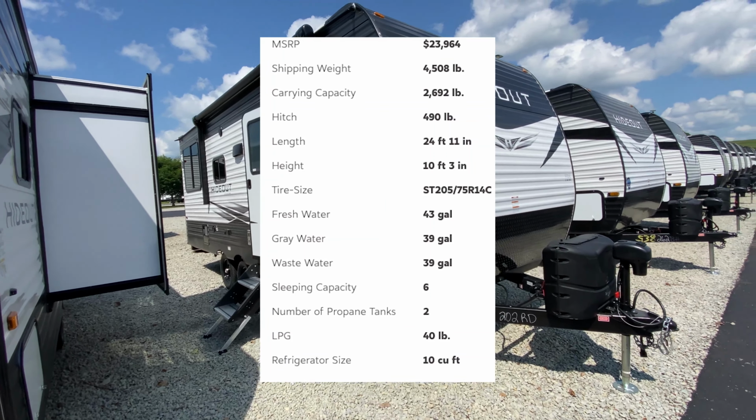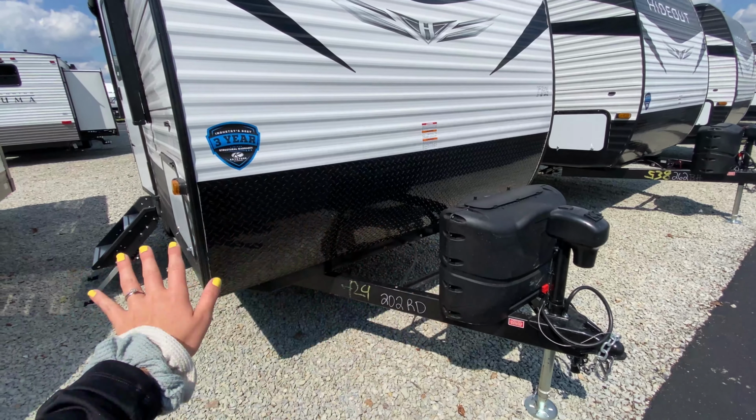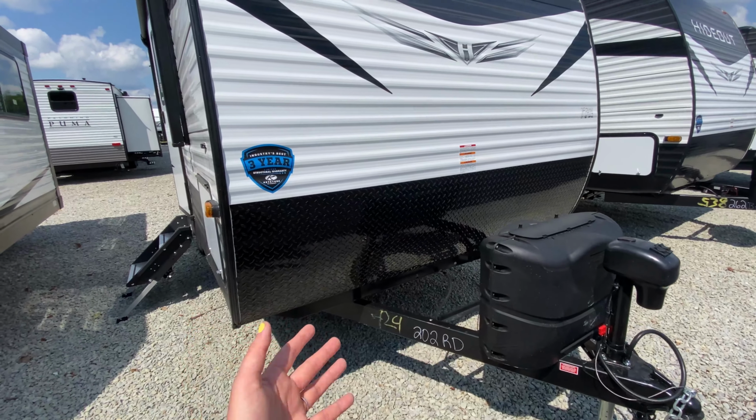So let's show you the outside first. We have our power tongue jack here at the front, and then you also have a utility light, so you can kind of see what you're doing even if you get to the campground while it's still dark outside. 2 propane tanks just behind there, and then you also have diamond plating running at the bottom of your front cap to just help protect it from road debris.